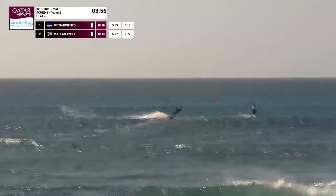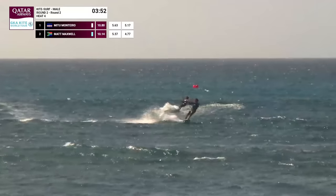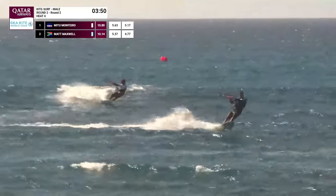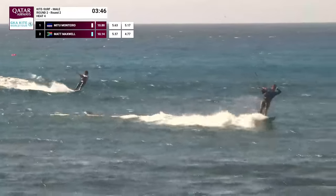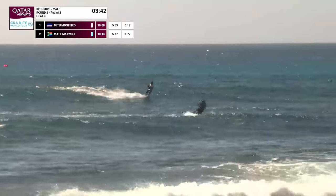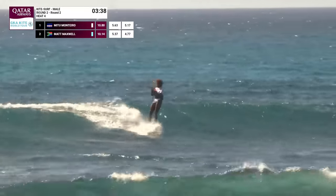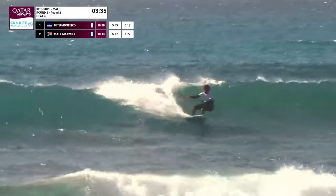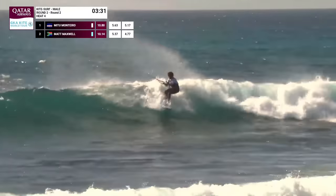Still, considering there's not a lot of forecast, I can't wait to see when that forecast hits, Tom. Yeah, I'm really excited about it, I have to say. To see this break going off on a big forecast is something really special. It's one of those seven wonders of the kite surfing world. And to see some of the best riders riding it as well is inspirational.